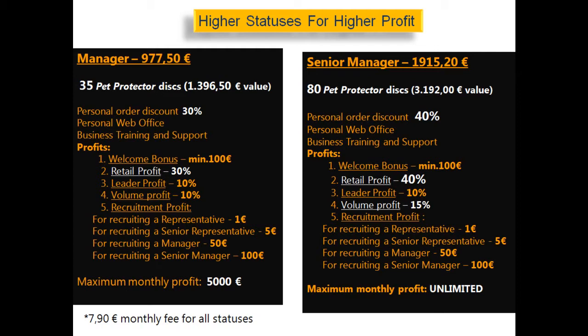As you can see, higher statuses have bigger discounts and profits, but the important difference is in maximum monthly profits. Maximum monthly profit is an amount which can't be exceeded with the same status once it's reached. For example, if you start with a representative status and build your team, sooner or later you'll surely reach 1,000 euros profit in 1 month. Once you reach it, your team will continue to develop and enlarge, but you will be getting exactly 1,000 euros in your account in following months because you have reached your status maximum. To get more profit, you can always buy another status at any time, which means creating another position in our system and generating profit from all your statuses together.